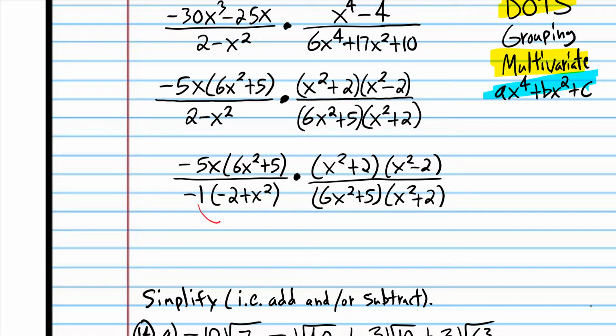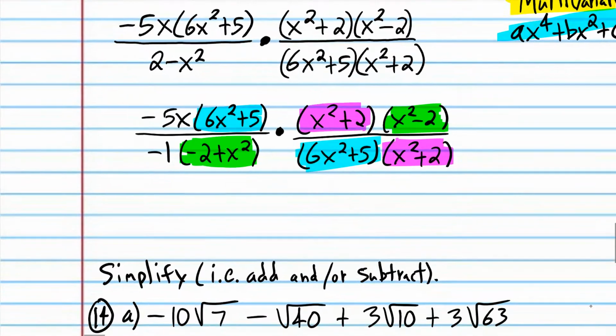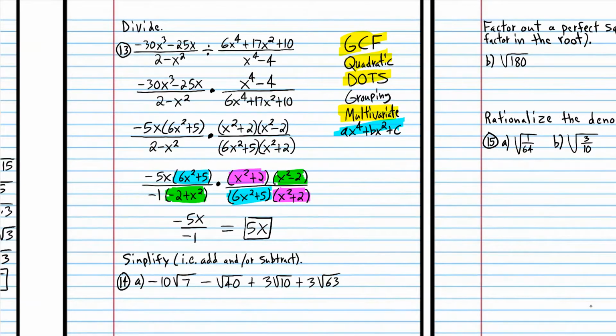So again, if you distribute back here, -1 times -2 is +2, right? -1 times x squared is -x squared. So that shows you why I can do that. But now you see x squared minus 2 is the same thing as -2 plus x squared. The terms are just flipped around. And like I said, you can cancel out your 6x squared plus 5. And you can cancel out x squared plus 2. And you can see we really don't have much left at that point. We have -5x over -1, but that's just equal to 5x. So at that point, we're pretty much done.